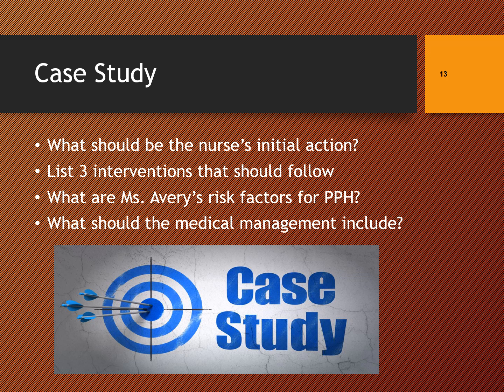We want to put her in the bed. She's symptomatic. She's dizzy, lightheaded. Get her in the bed so you can start an assessment. So, what 3 interventions are you going to do as the nurse?